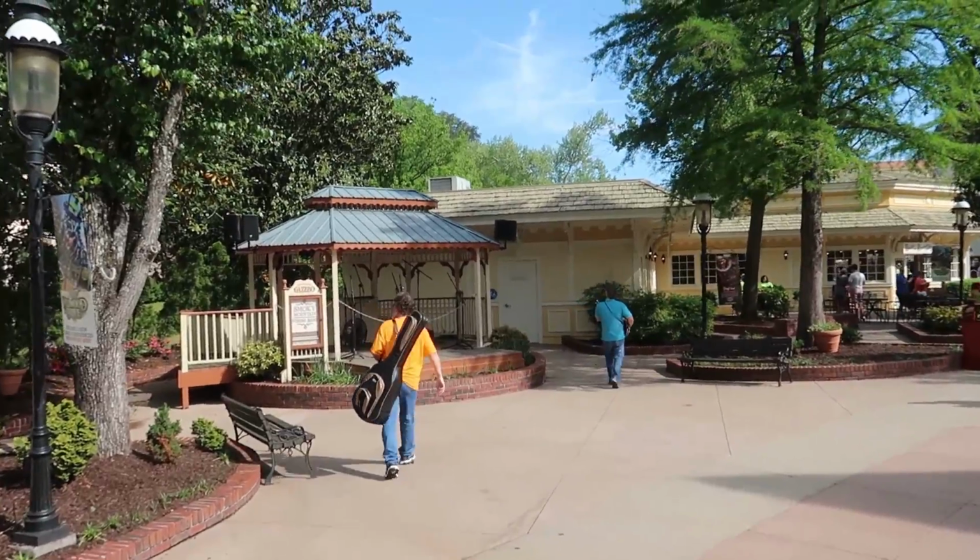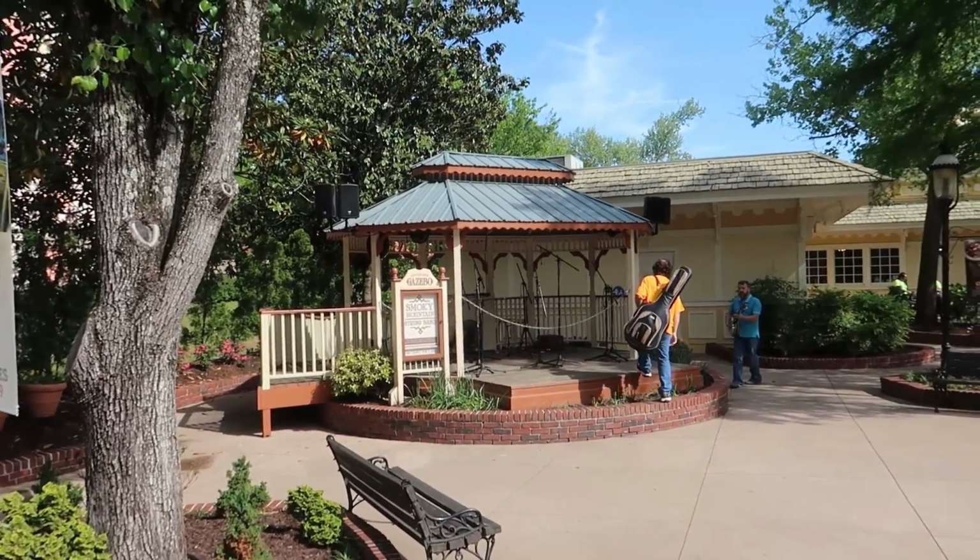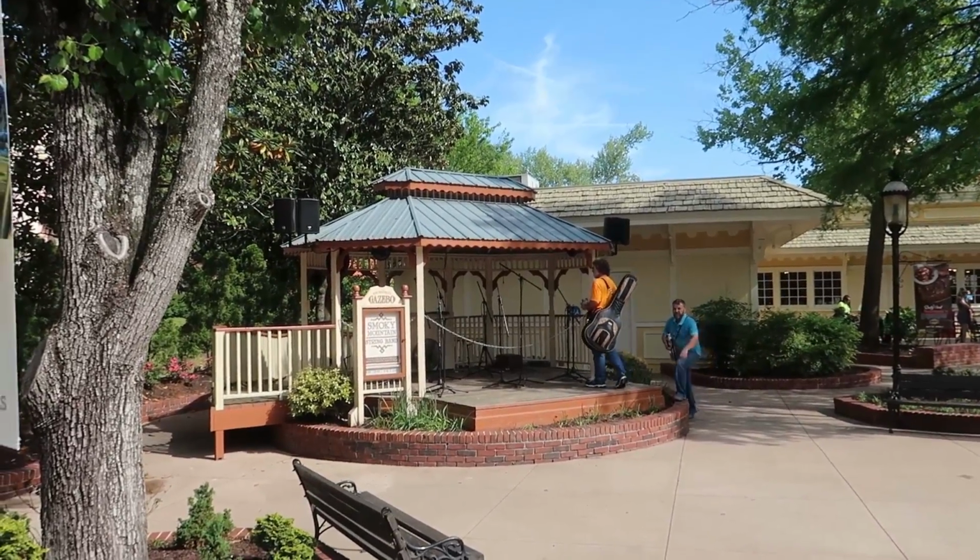He's just strolling around playing the banjo. They're heading towards their stage. This would be where the Smoky Mountain String Band is gonna play. It's one thing I think happens often at Dollywood, is a lot of live music.